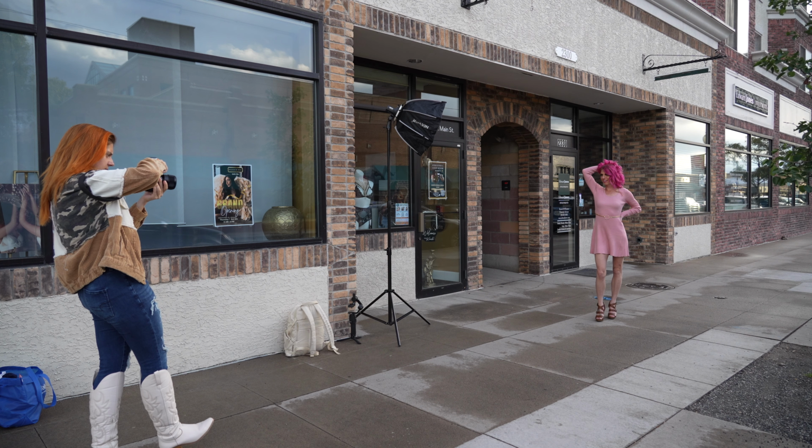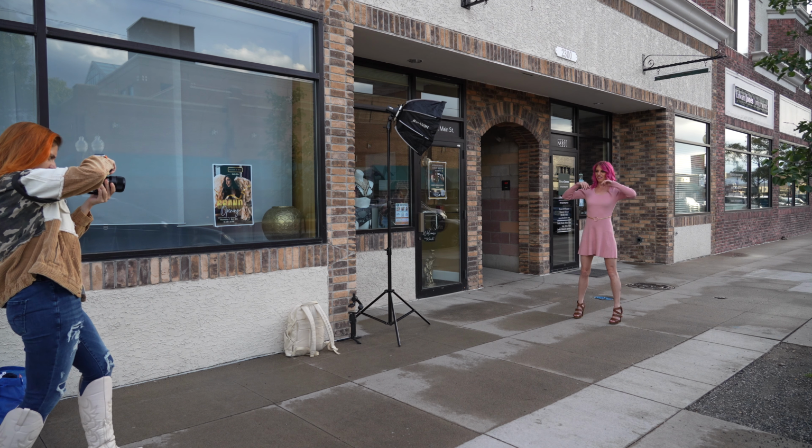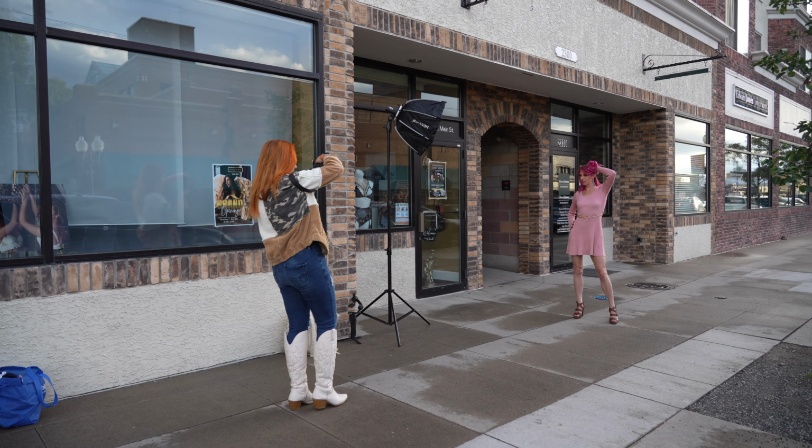In that specific day that we were doing the shoot, we realized that it was raining off and on. So at the time that we had set up, we had just a couple of minutes before we can get some good shots, and it was going to rain again.